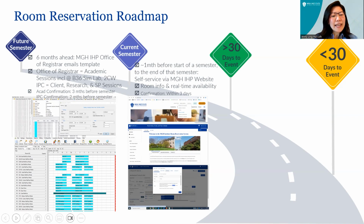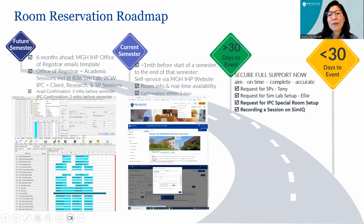Moving on to the next big thing, and we're going to go quicker with that. At least 30 days to the event, at least. That's the best chance for you to secure full support. Our aim is so that the support that you need will be there on time, completely and accurately. Too close to the date, sometimes all these things become not so ideal. So at least 30 days to the event.